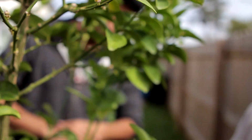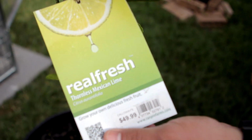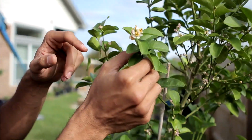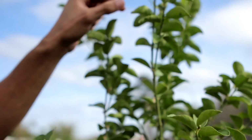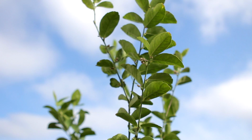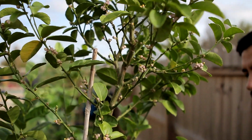It's like a thornless Mexican lime. And I know that because I just read this. This one's also flowering and fruiting. You can see there's flowers and fruits all over it. Little Mexican thornless limes. This actually has no thorns, unlike most lime trees. And it produces these tiny, tiny Mexican limes. It's supposed to be delicious.